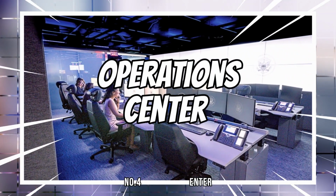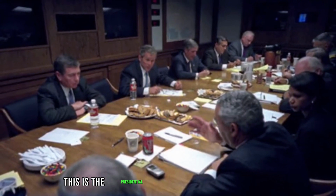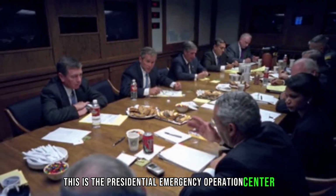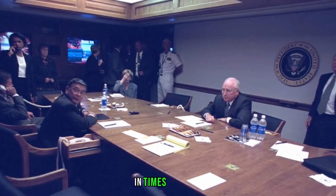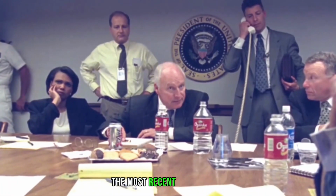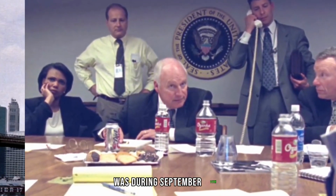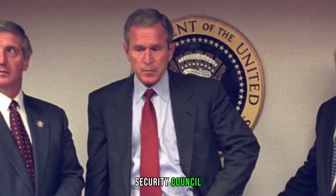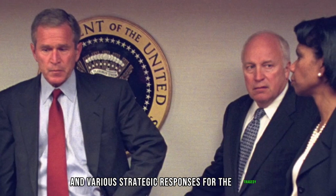Number 4. Operations Center. Underneath the White House's East Wing is one of the most important rooms in the United States. This is the Presidential Emergency Operations Center, and it is from here that the president runs the country in times of crisis. The most recent time that it was used as an emergency headquarters was during September 11th, when the National Security Council and President George W. Bush orchestrated the aid efforts and various strategic responses for the tragedy.